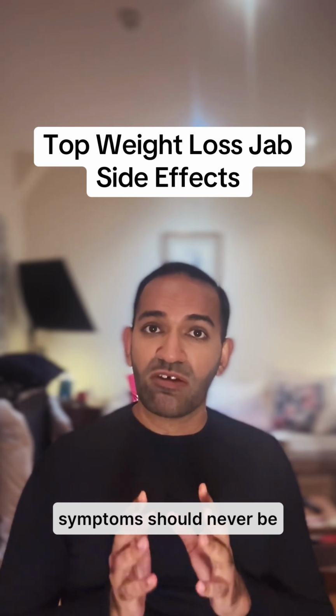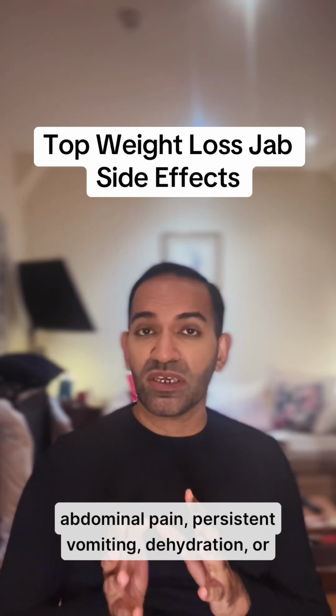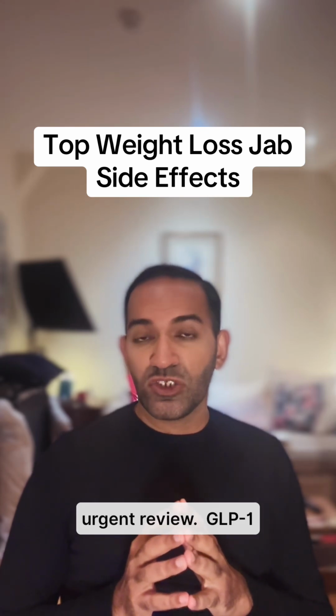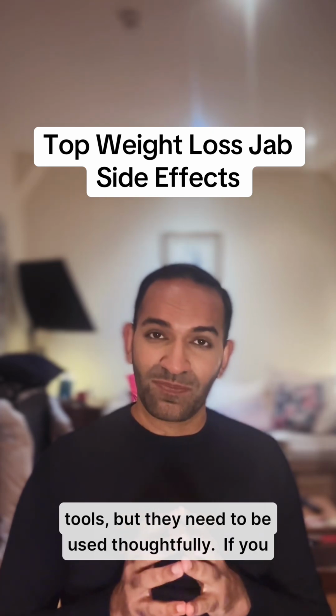But some symptoms should never be pushed through. Severe abdominal pain, persistent vomiting, dehydration, or symptoms that worsen rather than improve need urgent review. GLP-1 medications are powerful tools, but they need to be used thoughtfully.